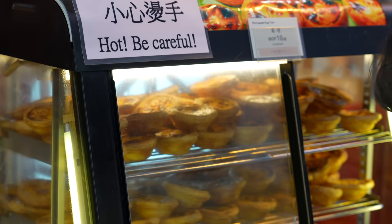Oh. We've been here like more than 10 minutes and we haven't had a Portuguese egg tart, so obviously we gotta fix that problem.